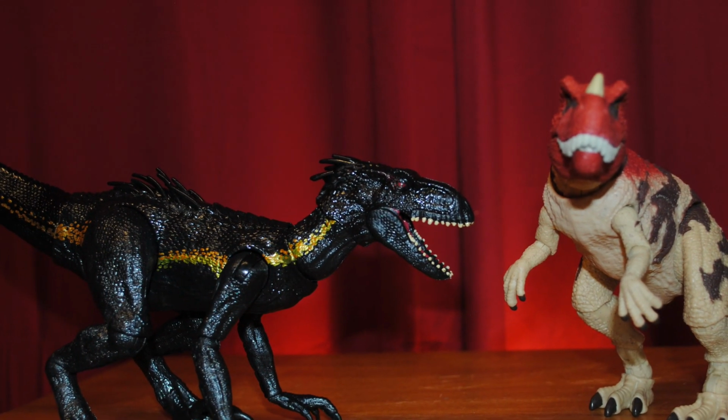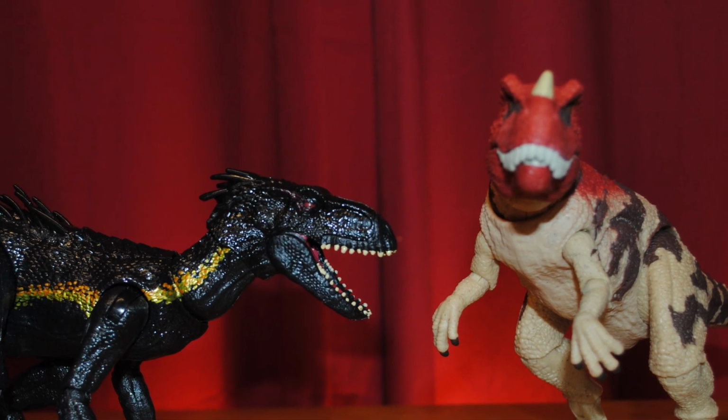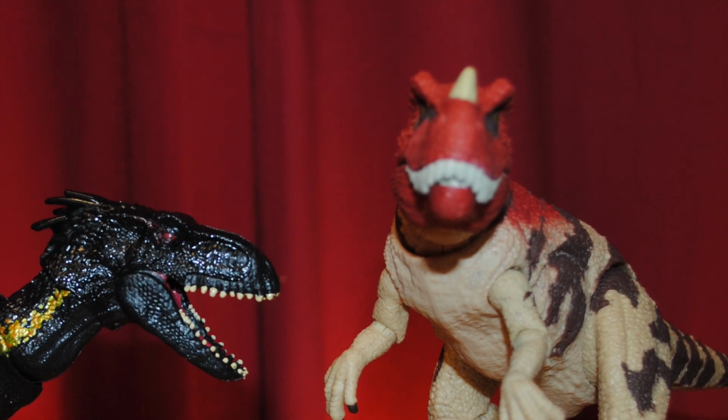Again, paint aside, the figure still looks impressive both alongside them and on its own. Sure, it's got some issues, but not as many as the movie it hails from, so I'm okay with adding it to the collection.